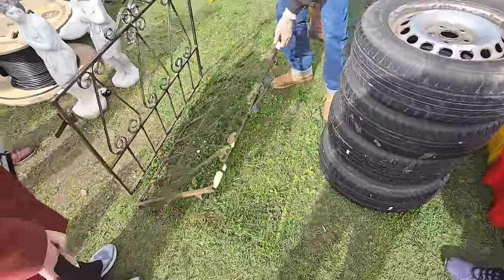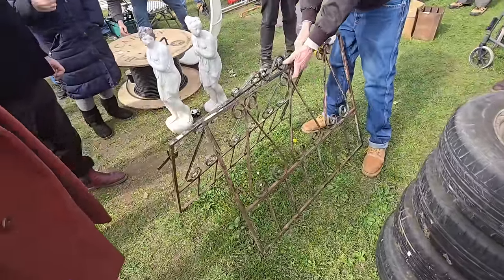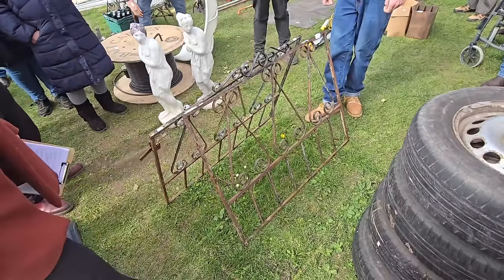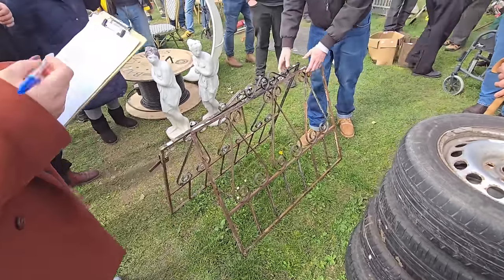Iron gates here with the locking mechanisms. Still the latch bit, still working on those. Nice little set there. We'll start bidding at 15. At 15 anywhere for them. Do I see 15 anywhere? Right.